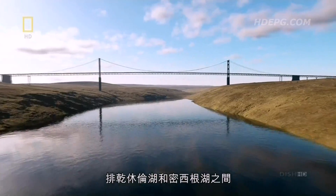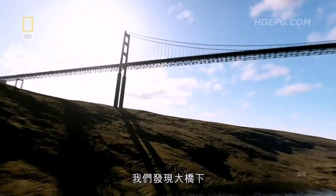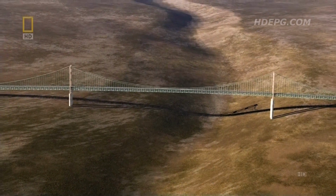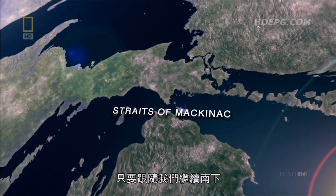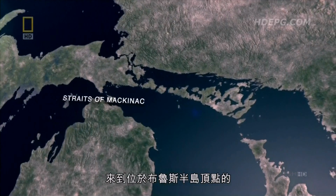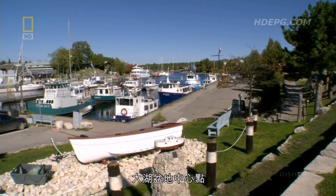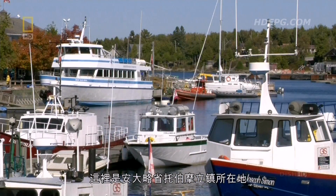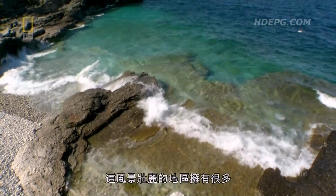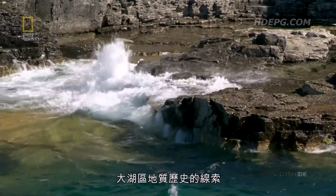When we drain the waters from the Straits of Mackinac between Lake Huron and Lake Michigan, we uncover evidence of a hidden gorge under the massive bridge. How and when it was formed is a mystery that we may solve when we venture further south, to the center point of the Great Lakes Basin, on the tip of the Bruce Peninsula. Located here is the town of Tobermory, Ontario. This spectacular area holds many clues to the geological history of the Great Lakes.